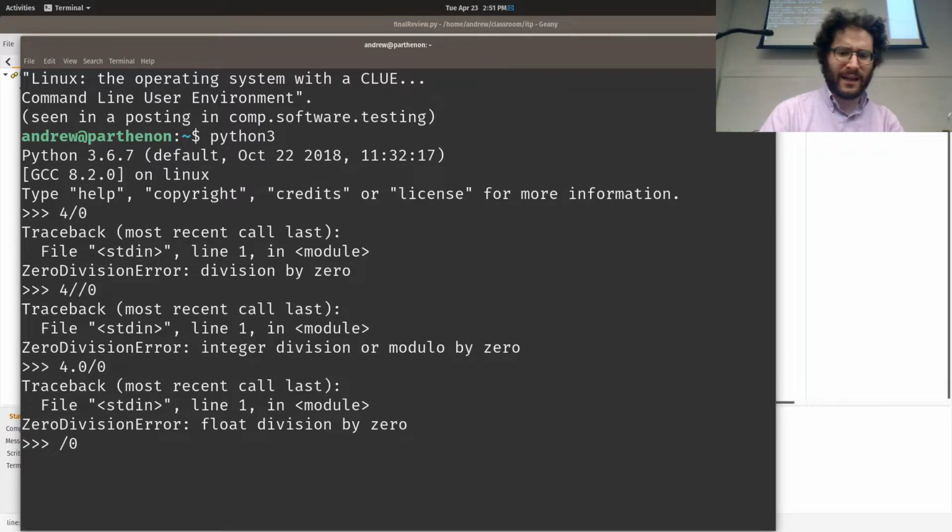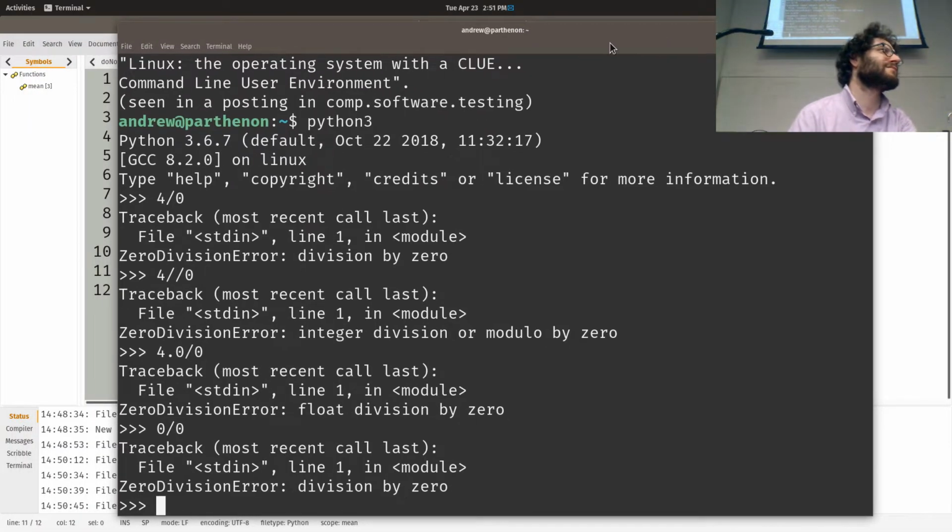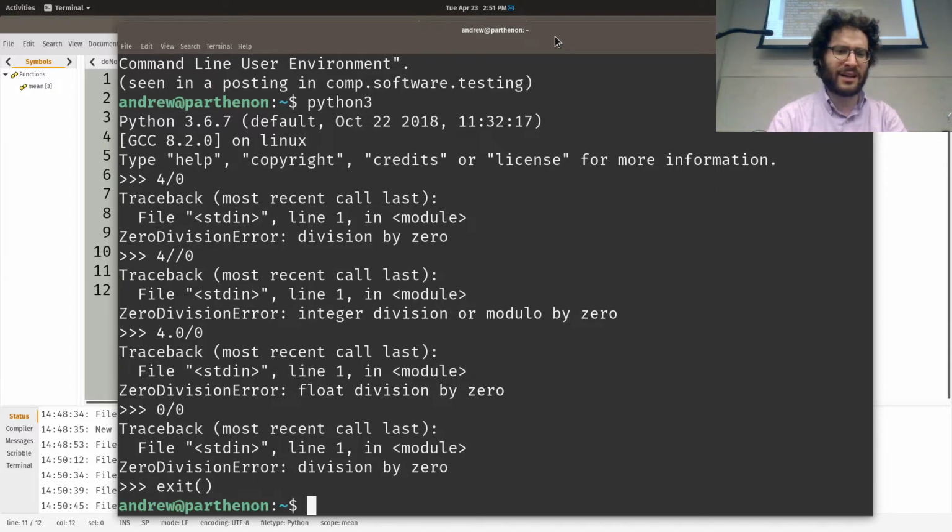If I divide 0 by 0, it's also going to give me a divide by 0 error there. Right? Dividing by 0 just doesn't work in Python. In other programming languages, dividing by 0 can actually give you different answers.